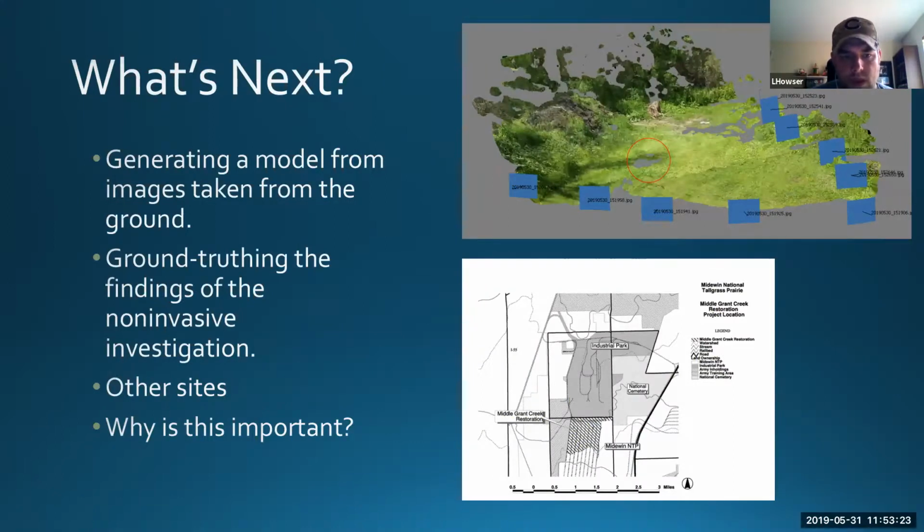So the next thing I'm going to try to do is generate a model from images taken from the ground. I just got a working model here. In the circle here, there's these blank spots or low-lying areas. So there's definitely some sort of dip going on here. And I actually took a ladder out and climbed up on my ladder, took a picture, climbed back down, moved the ladder over, climbed up the ladder, took a picture.